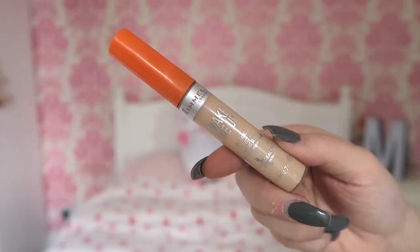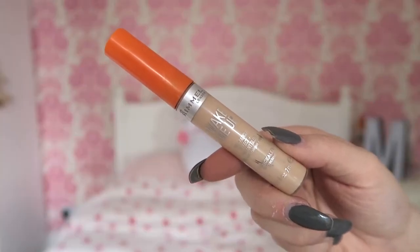This is an absolutely outstanding concealer. It's in a very small pot, but it seems to have lasted me a very long time. It does really brighten under your eyes, like really does. The next concealer that I've got is the Wake Me Up Concealer by Rimmel in 010 Ivory. I think it's the lightest shade that you can get. This is the concealer that I'm using every single day at the moment, and I absolutely adore it.